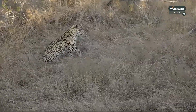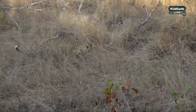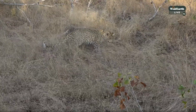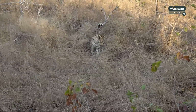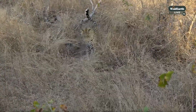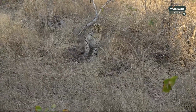Right, so Marips has found himself a puff adder that he's busy playing with, which is dangerous. I've seen leopards die from puff adder bites, so it's not good that he's playing with it. You can see he's pawing at it, and he's very nervy about it. You'll see every now and then he just jumps up. This is one of the fastest striking snakes in the world, so he shouldn't really be doing this, but this is part and parcel of being a young leopard. You've got to figure this stuff out. And you can see the snake every time in the bush. Boy, be careful. This thing can hurt you.